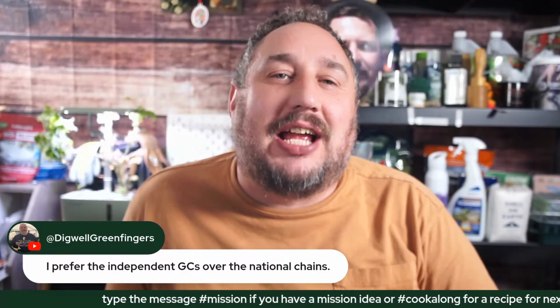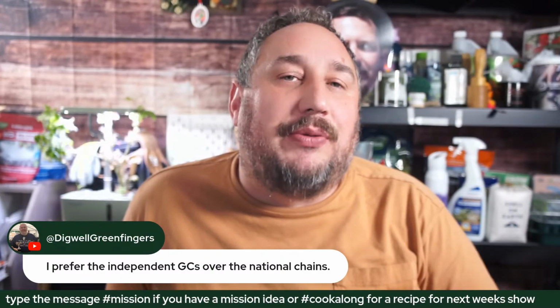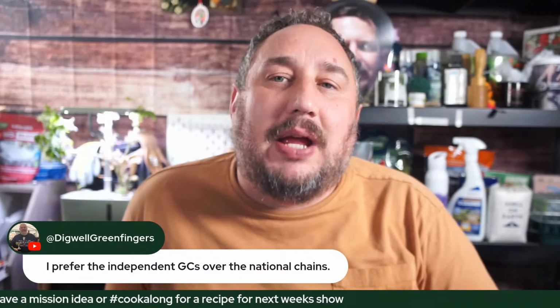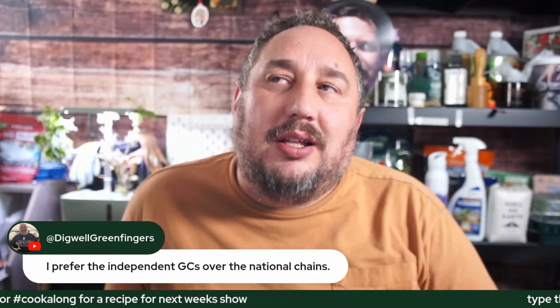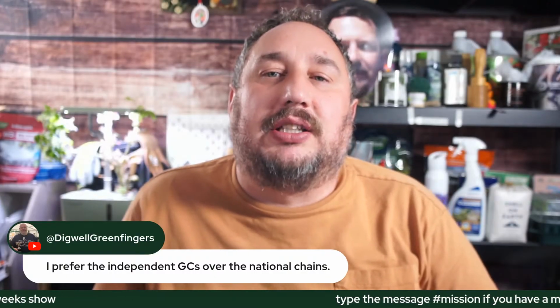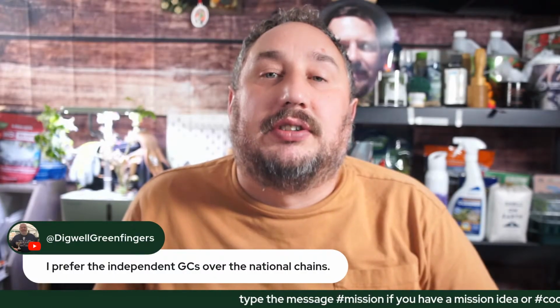Littlehampton isn't the most affluent area, and they were going for the affluent market, and it just didn't work. But there's some smaller independents who do good, actually. I quite like them. I do quite like the independent ones that I can think of.